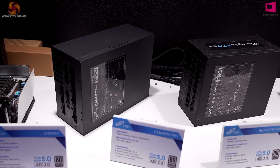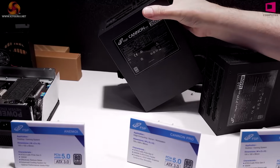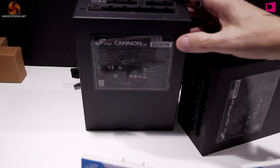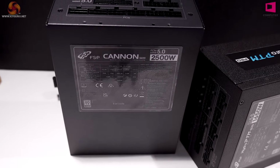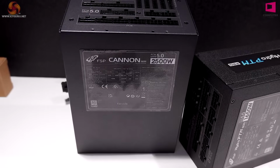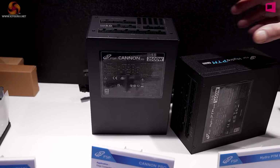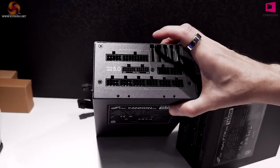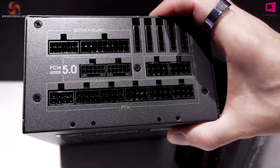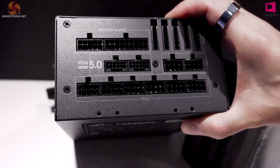One of the themes of Computex 2023 has been, well frankly NVIDIA, but AI. And AI and ChatGPT require power. Canon Pro PCI Express 5, ATX 3, 2500 watts, which means it can momentarily surge to 5000 watts to keep the graphics happy. That's remarkable. You will note it has two connectors for 12 volt high power and a whole bunch of PCI Express. With adapters, this power supply can handle 4 RTX 4090 graphics cards.